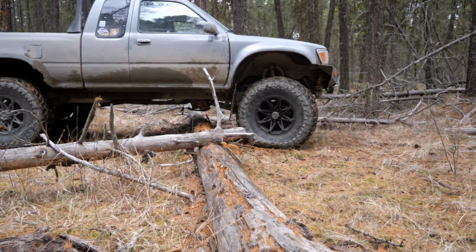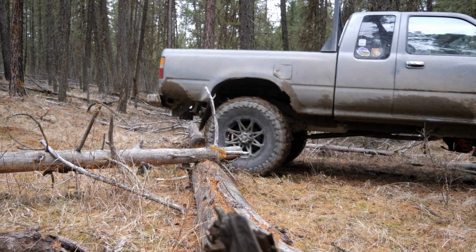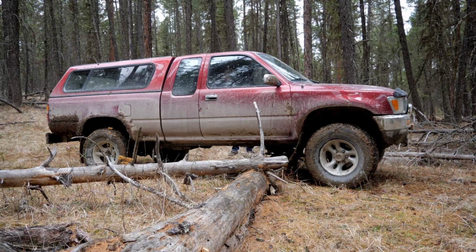We started the day pretty mild, by going down this trail with a ton of downed trees to see how Bryan's truck could hold up. Yep, you're good. And hey, not bad if you ask me.